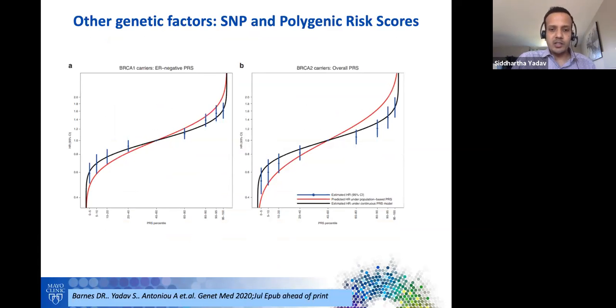So out of those 313 SNPs, this is looking at mutation carriers, BRCA1 carriers and BRCA2 carriers, and looking at the PRS percentile, meaning where do you fall in that whole SNP spectrum. If you do not carry any of these SNPs, your risk is, compared to, let's say, this is your baseline, which would be your 50% lifetime risk, it's almost like half of that. So around this point, if you do not have any of these other SNPs, your lifetime risk is probably around 25%.